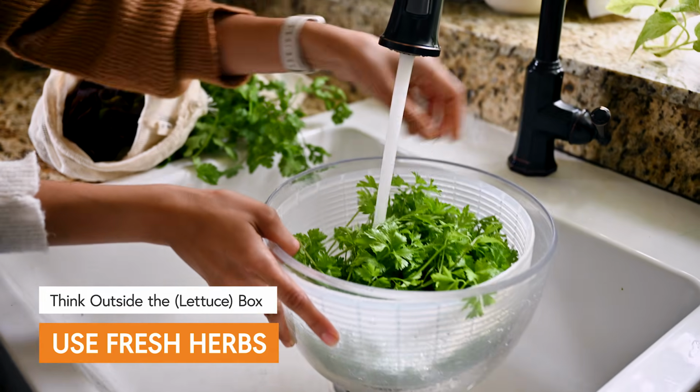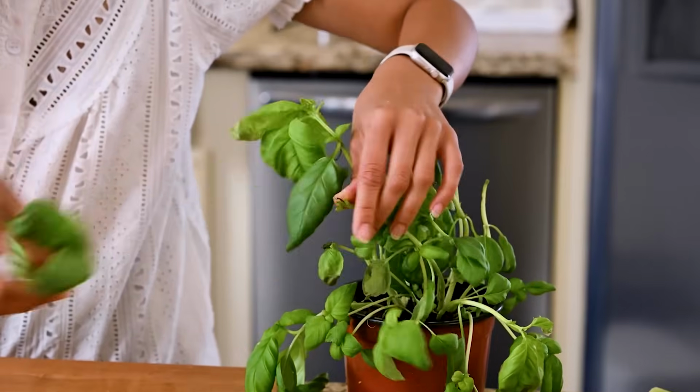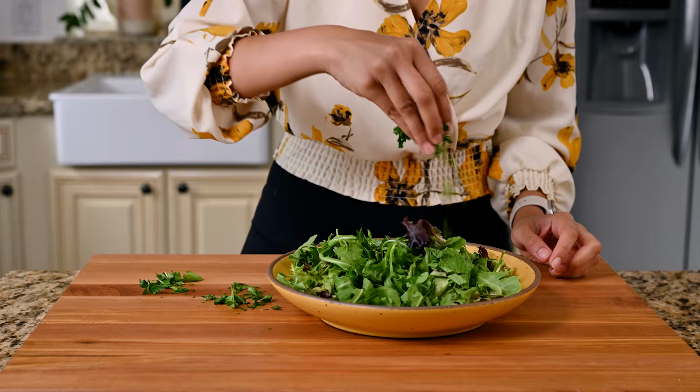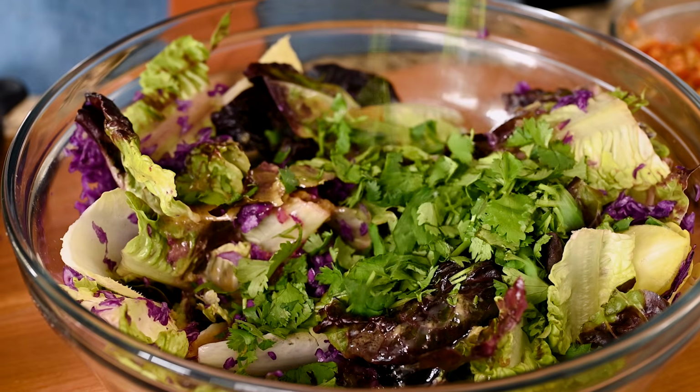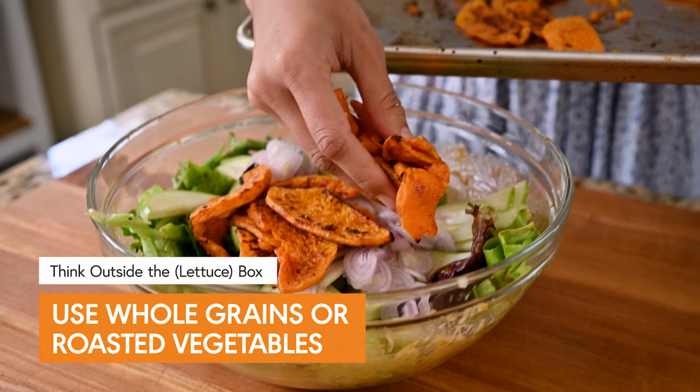Fresh herbs are another wonderful addition to your salad base. I love using soft herbs like basil, mint, parsley, dill, and cilantro. Fresh herbs are especially helpful to add when your salad greens aren't that exciting. And if it's fall or winter, consider pairing any of the above options with something like roasted vegetables or whole grains for something that's a little heartier.